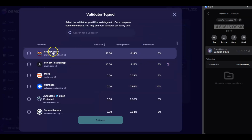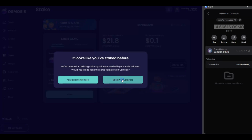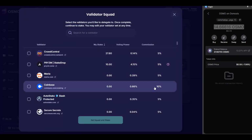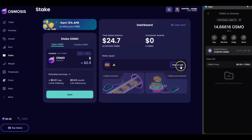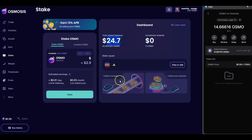You've got your validators. I've got two of them here, Prism and Crowd Control. You simply choose the amount. Let's say I'll stake some more, 5, select some validator, look at the commission, because some take like 10%. Coinbase here, let me just pick one, click on stake, and that's it. You're good to go. You're staked. You can come back here, everything in one place, which is really nice.